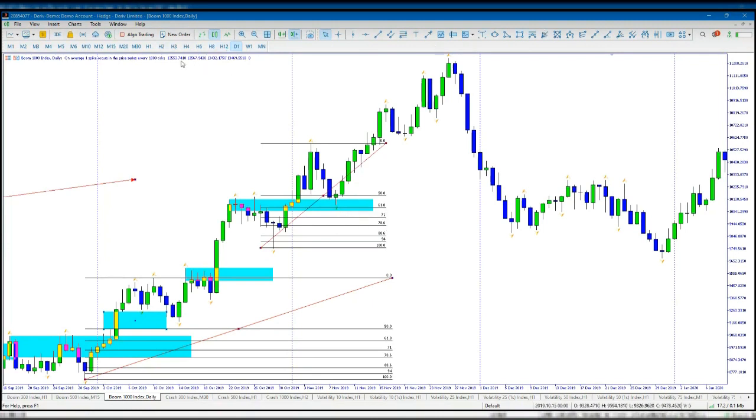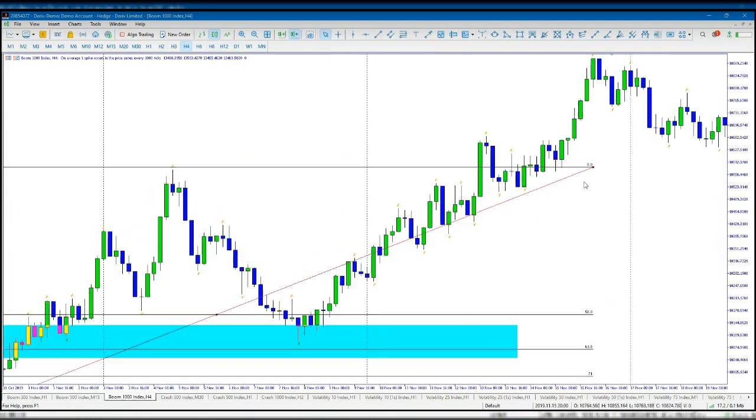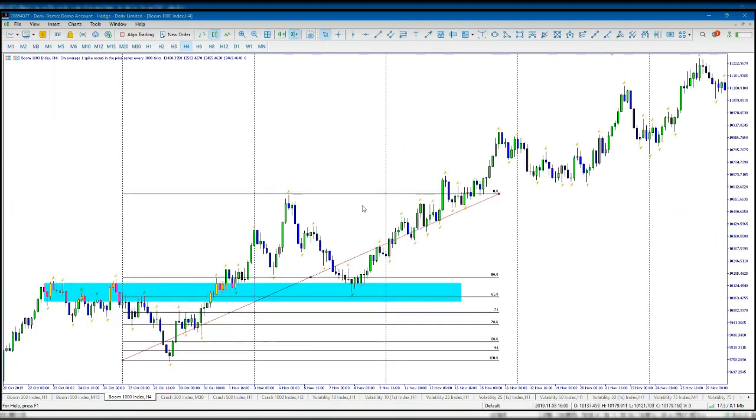Let's scale down to see probably why price came in. Price turned back from there. Okay, so there is a cube, in fact. So many demands lying down here. So it's a viable place for price to turn up. Price came back to this demand on the upside.